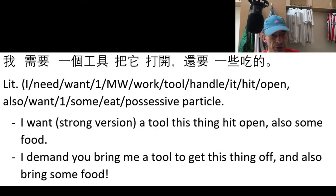I'm not even going to go into the structure of ba, this character here, because it's incredibly difficult to learn. We don't have this in English. We don't use this structure, and there's no translation to it in English at all. So it's quite high level, so I'm not going to that. So he's basically saying, you must bring me a tool to hit this thing open, and also bring some food. So that's what he's saying there.